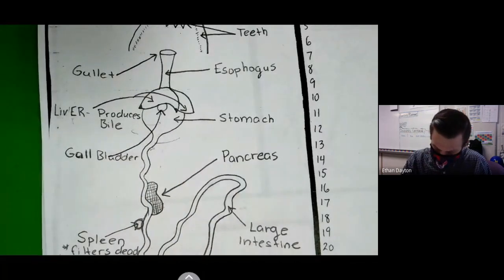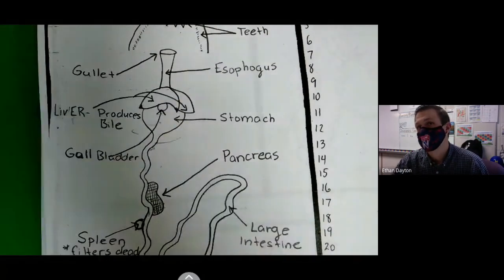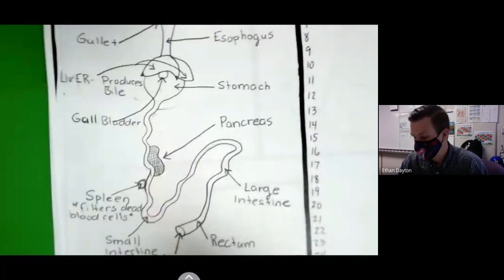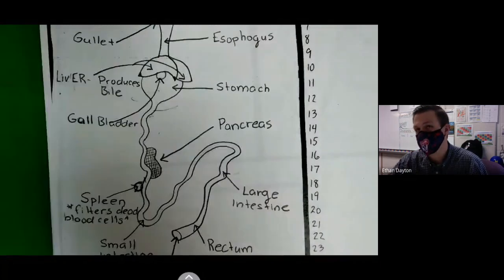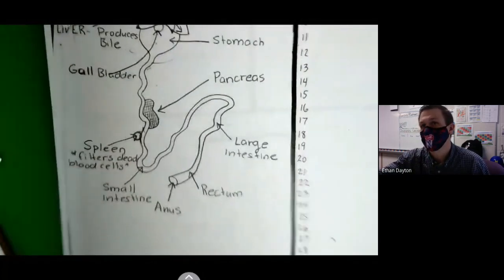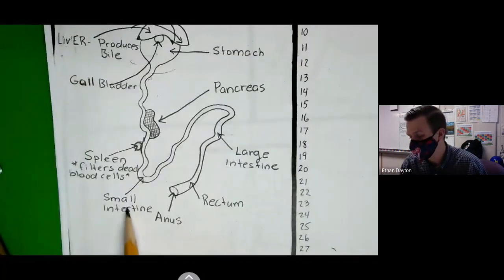The stomach, as I mentioned, pretty straightforward. It aids in digestion, right? There are digestive enzymes in the stomach, just like your stomach, and a lot of the digestion of food is taking place here. Okay? So, once it passes through the stomach, you see it's connected to this tube here. All right? And the tube is not labeled all the way down here, but it will coil up much like yours. It is the small intestine.